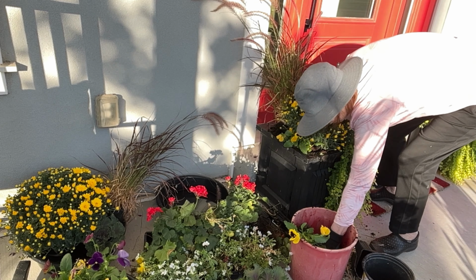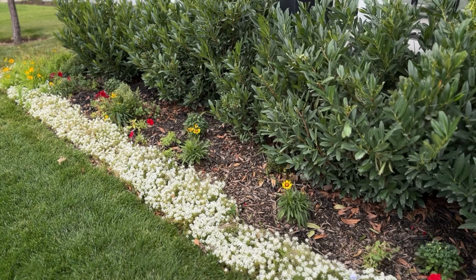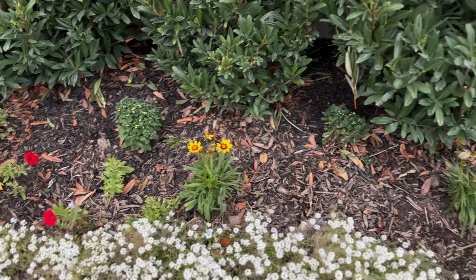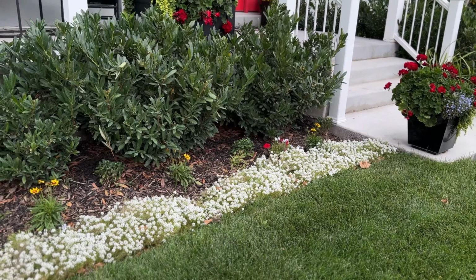Okay, and here we are at today. They got all their cute, tiny little plants in there. It looks so good already. And it's just gonna grow and get bigger and bigger. So see these tiny little mums, and there's her thick seed. You can see she cleaned out a bunch of things already. And so that will just fill in and get better and better.